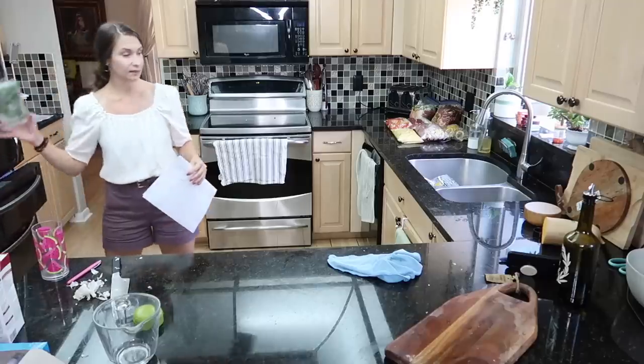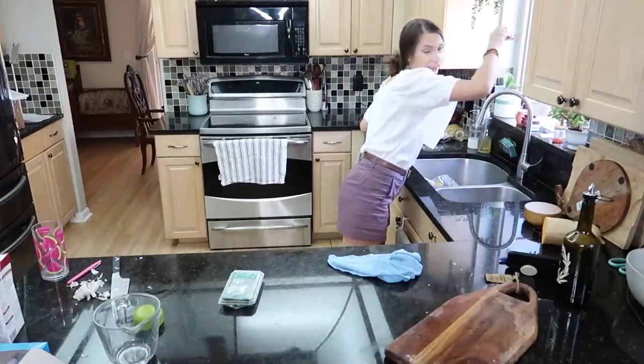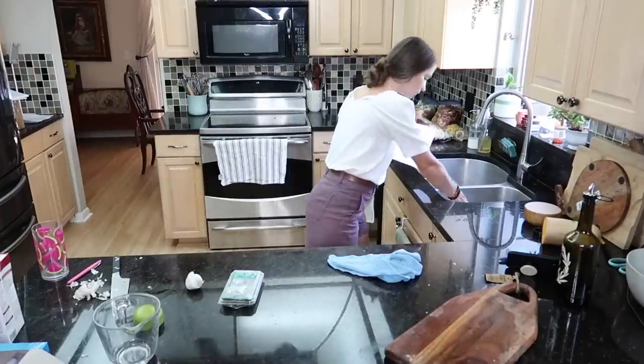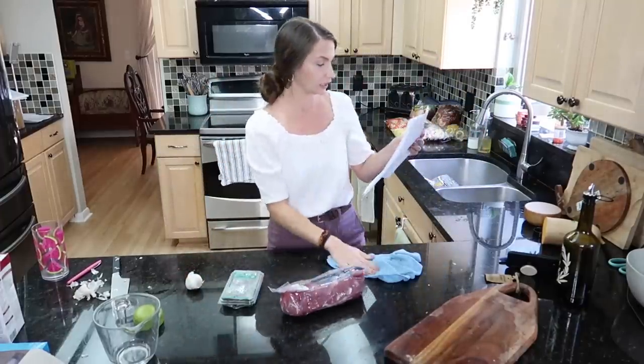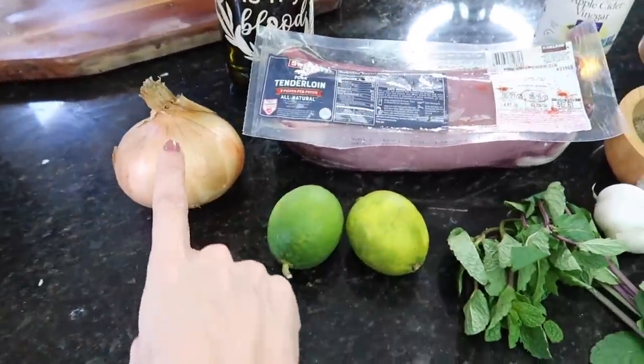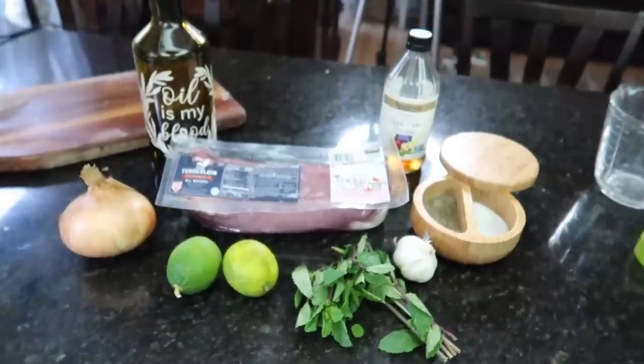So you need some mint. I have some fresh from my garden. You also need some garlic because that's the name of the dish, garlic mint pork loin. I wonder what else we need. Salt and pepper, apple cider vinegar, onion, and a couple of limes and oil. Good to go. Let's get it started.